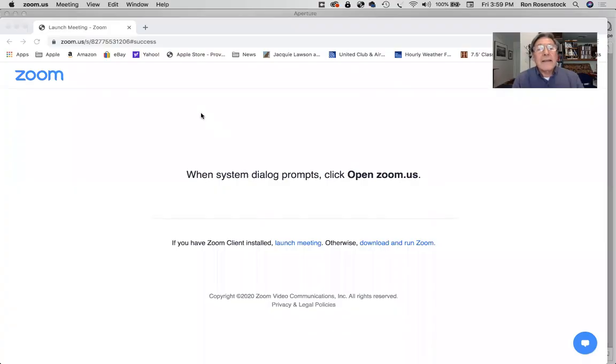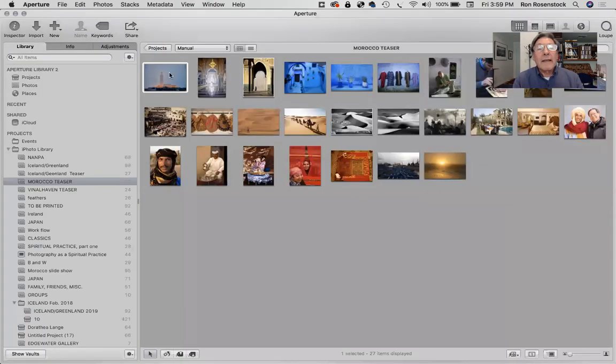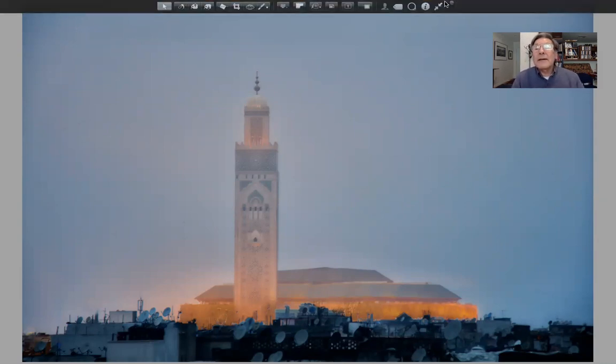Well, I'm going to take you through a little bit of the travelogue to give you an idea of what it would be like. Let me go on to screen share and hold the phone, and whoops, here we are. Ta-da! Okay, here we are. Casablanca. This is taken from my hotel room when we get to Casablanca.